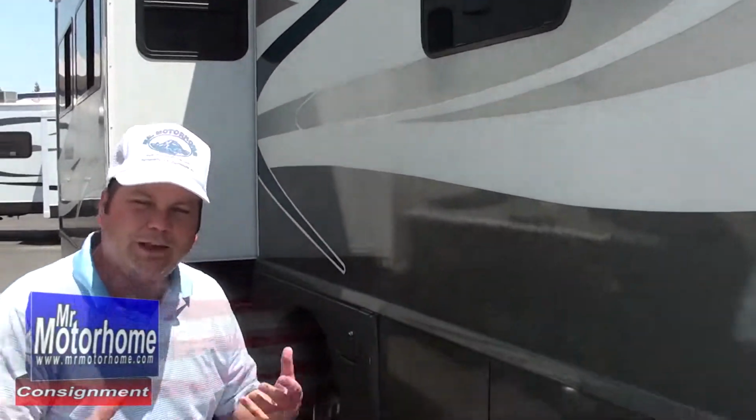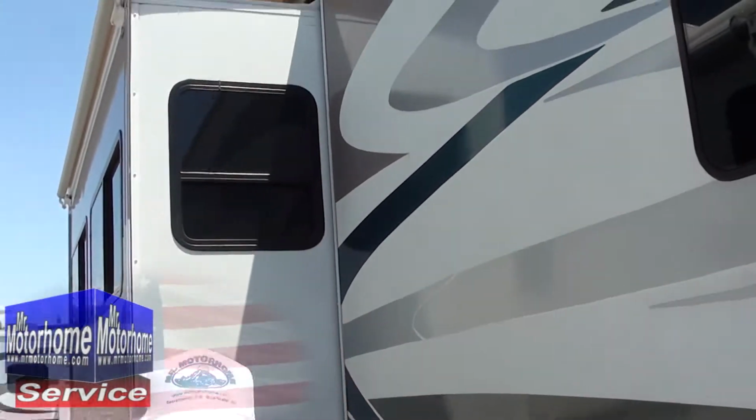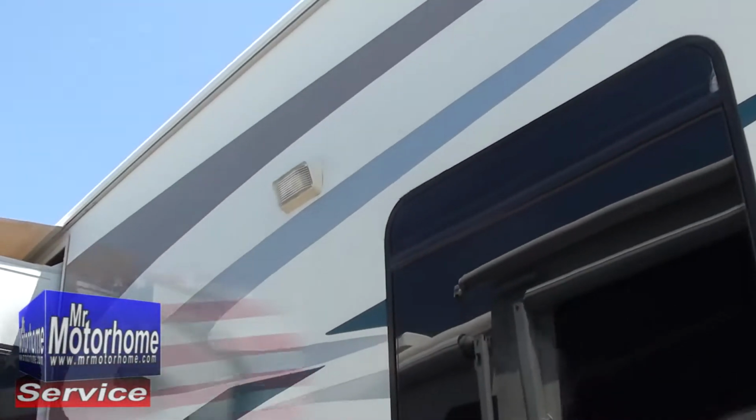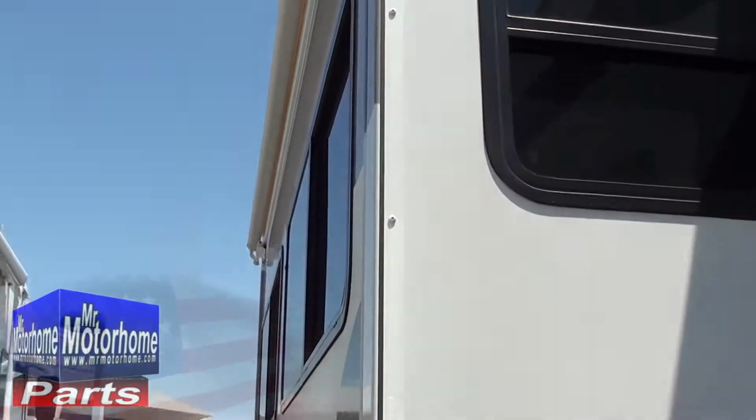And remember, when you're getting something from Mr. Motorhome, if you have a problem, let's say that the awning has got a rip in it, we're actually going to replace the fabric for you. We want to make sure that you're happy. The windows are all going to be UV tinted safety glass, so you don't have to worry about baseballs being thrown around and destroying the coach.